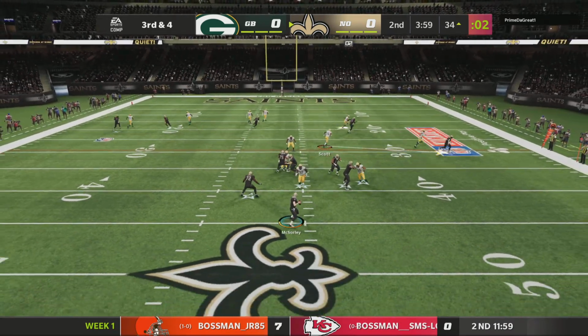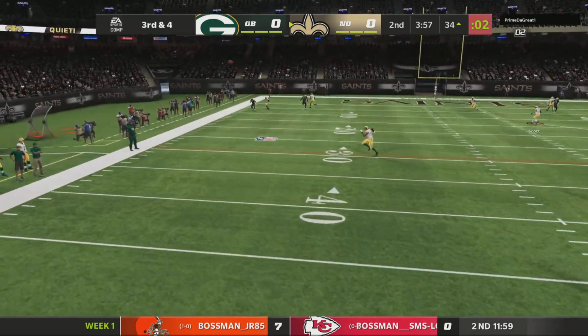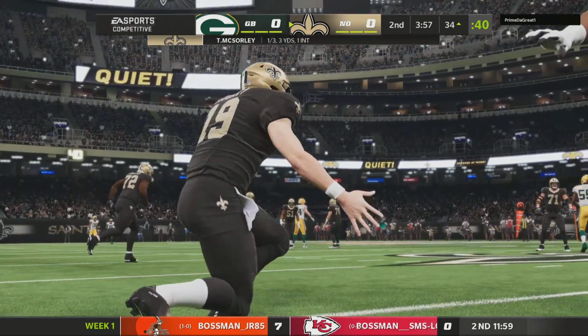Throwing is McSorley. Steps away to his left. And he wisely will throw that one away.